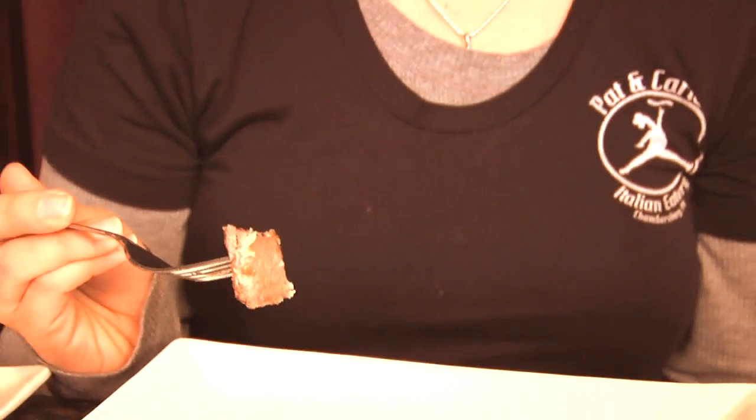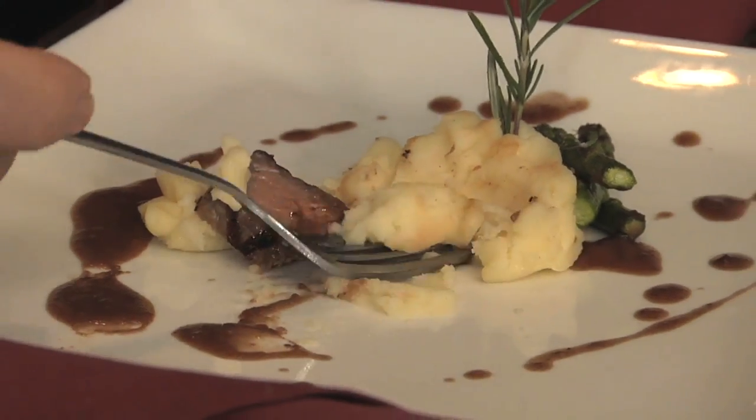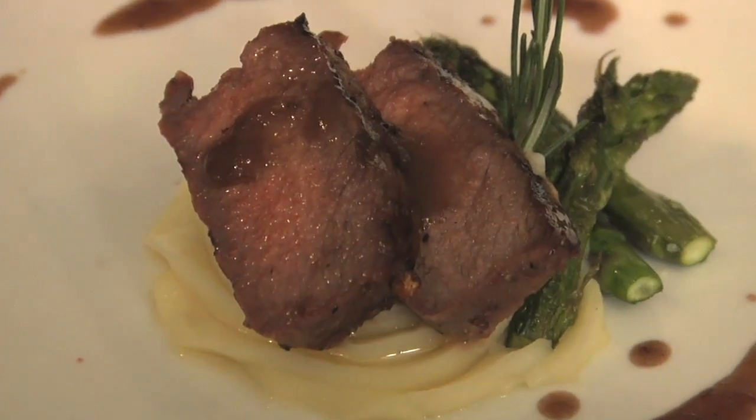It's definitely tender. It's definitely good. You can taste kind of like the char grill kind of taste to it. Very different than the other one, but very good. It's good steak. The sauce is different than the last one.